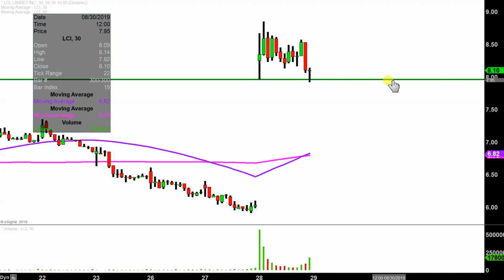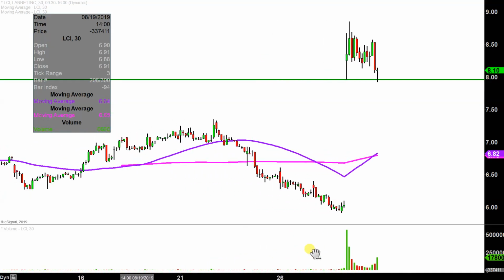So you have longs that are going to be watching that area wondering if that's going to hold as support. You have shorts that are watching that wondering, if that does fail as support, could that be a shorting opportunity? So like I said, lots and lots of eyeballs going to be watching $8 as support. So we'll see if the price can hold above it or not.